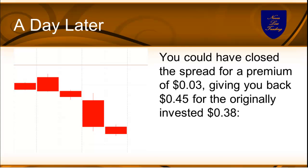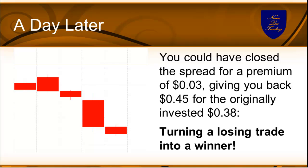So we had originally invested 38 cents. Had we closed the credit spread, you would have done that for a premium of 3 cents. So all in all, you would get 45 cents out of a 38-cent investment, and so you have a positive return. You turned a losing trade, where you assumed to lose 80% of the premium paid, into a winning trade, and you'll be able to close it and get it out of the way. Or the other possibility, you wait and ride it out and make the additional 3 cents of premium for a 26% return on capital invested. So that means you can turn losers into winners if you have the right instruments on hand.